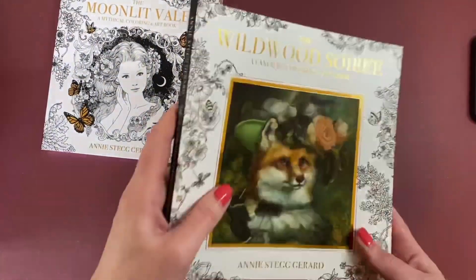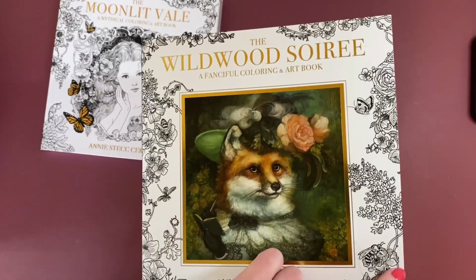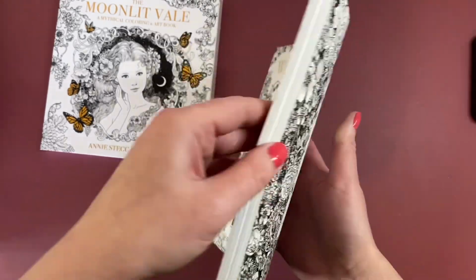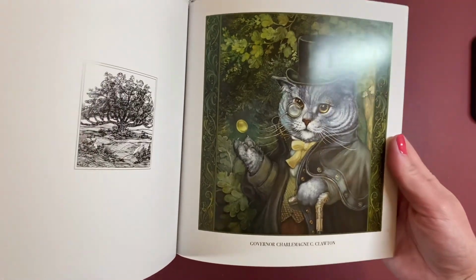The Wildwood Surrey is slightly different. In this one you get the images to colour in the front, and then in the back you get some prints. As these pages are all perforated, you can take the prints out and frame them if you wish, so it's quite nice. So the prints at the back are here on glossy paper.